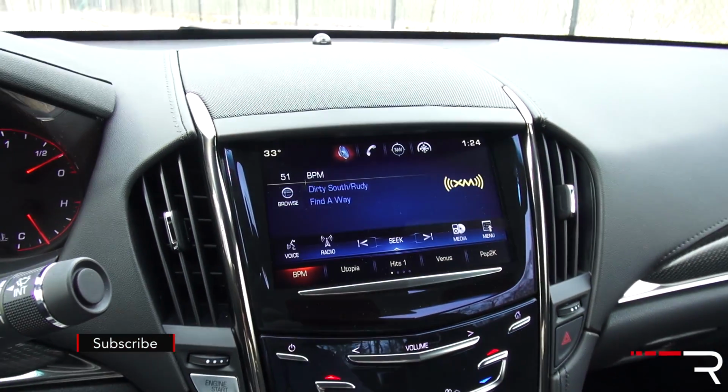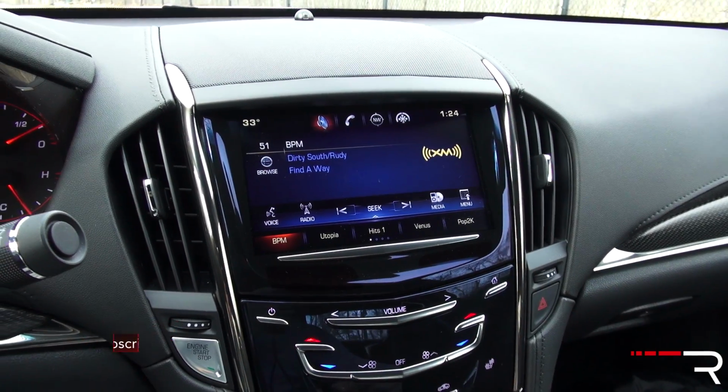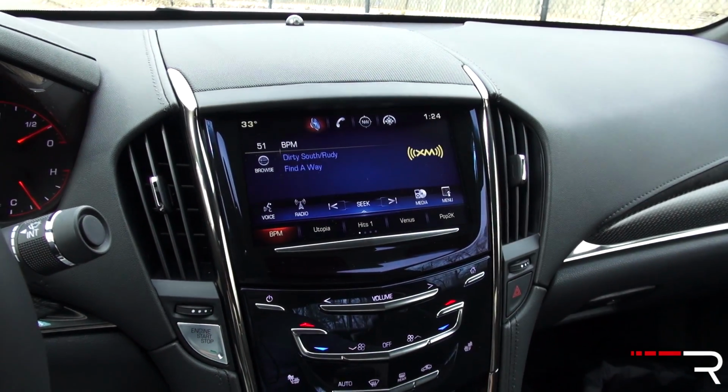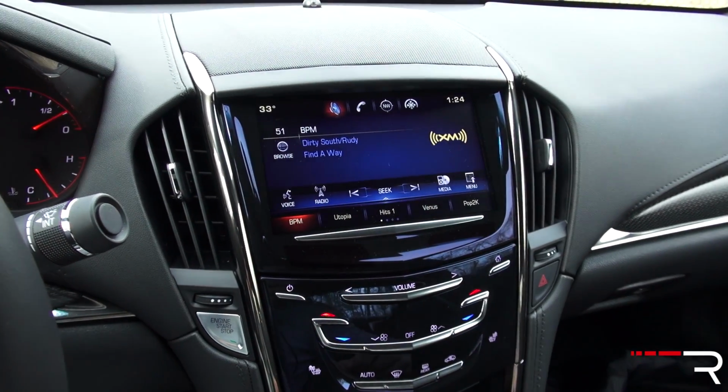The touchscreen itself is an 8-inch touchscreen. The display looks nice. Some of the competitors are offering a slightly larger screen. There is a proximity sensor here. When I take my hand away from the screen, some of the icons will disappear, and then when I put my hand back, it'll reappear.